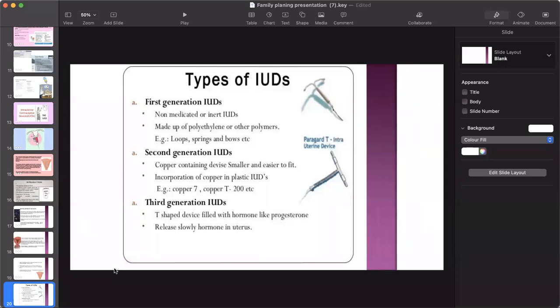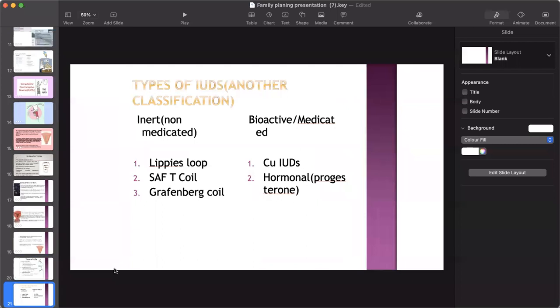Third generation IUDs are T-shaped devices filled with a hormone like progesterone. They release the hormone slowly in the uterus. There's another classification of IUDs, depending on the non-medicated one and the medicated one, also called inert, which is basically the non-medicated, and bioactive, which is the medicated one. Examples of non-medicated: Lippes loop, safety coil, Grafenberg coil. Bioactive and medicated include copper IUDs and hormonal.